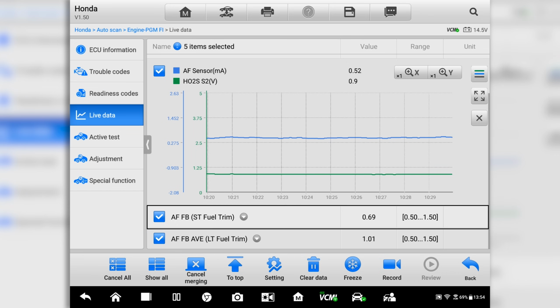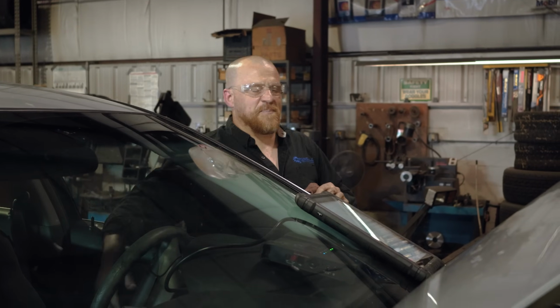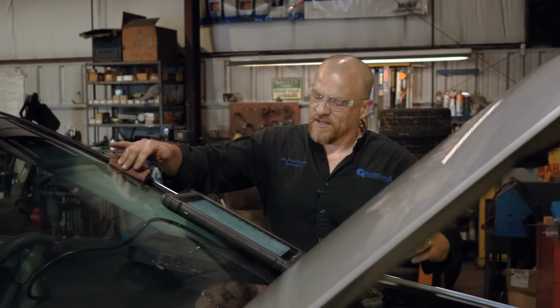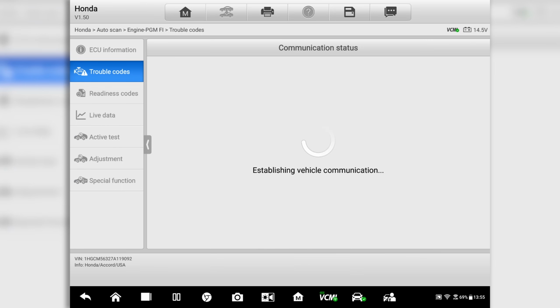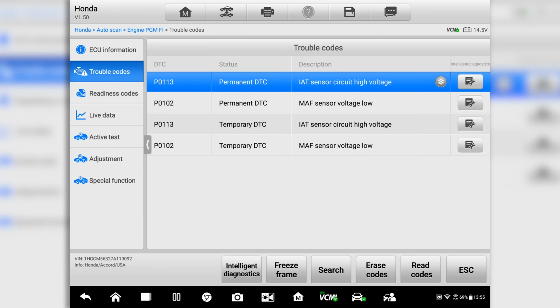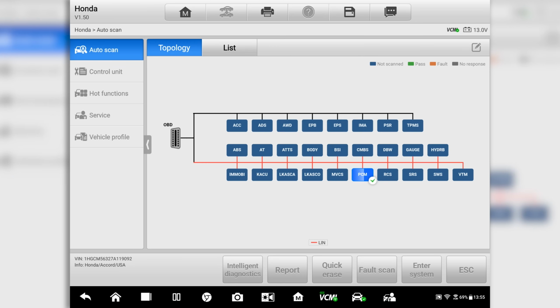Oh yeah, we're like 0.69. That's minus 69% fuel trim with that unplugged. That wasn't really helpful at all. I'm not saying that that's not contaminated. We have something else still, in my opinion. I mean, this could maybe need to be driven and the cat kind of cleaned out. Let's clear codes, because I know I set some. Trouble codes not detected. We made the right call. I'm just really addressing another issue.